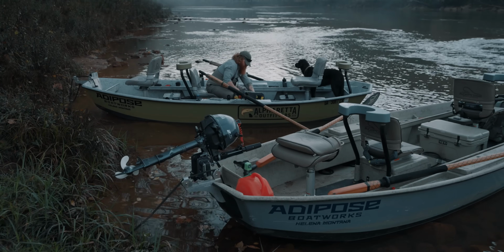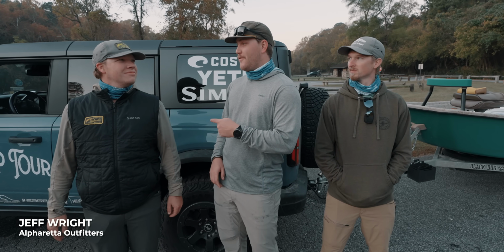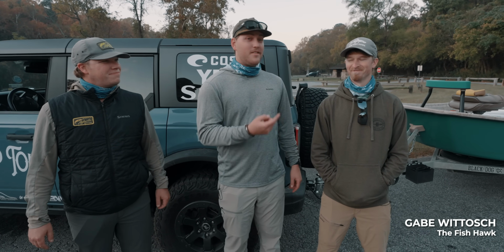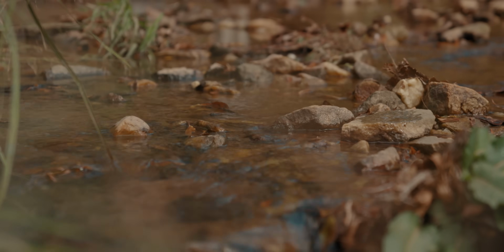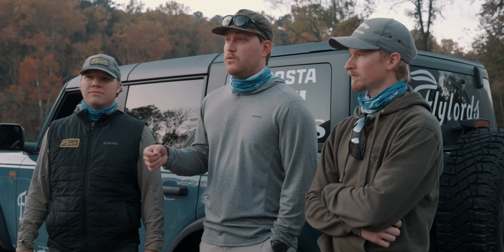Welcome to our day of fishing here in Georgia. This is my home river where I learned how to fly fish. We're here with Jeff from Alpharetta Outfitters. We saw him yesterday. It was great to see you at the shop. Good time, man. And Gabe from the Fishhawk. This is our first time meeting. We got Mark from TU here to talk about the river, talk about Crayfish Creek, which we'll go by, but this river has a naturally reproducing brown trout population, which is crazy.